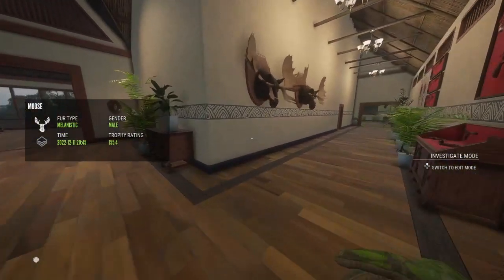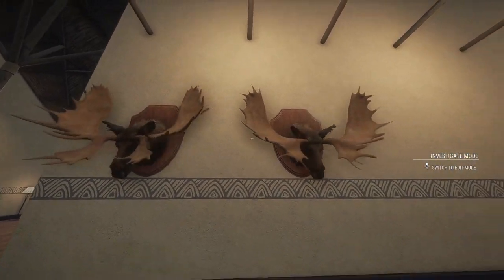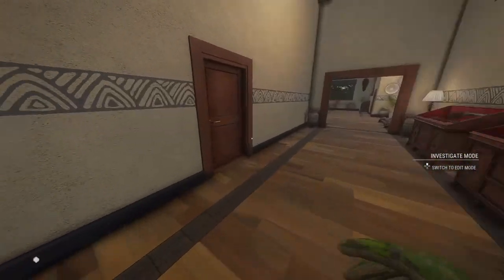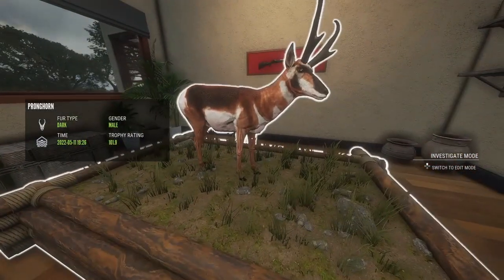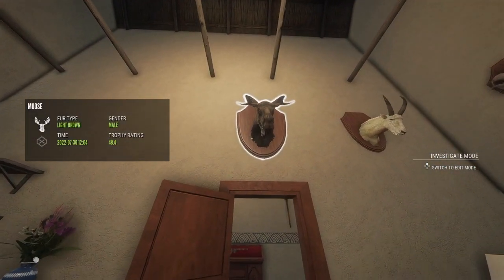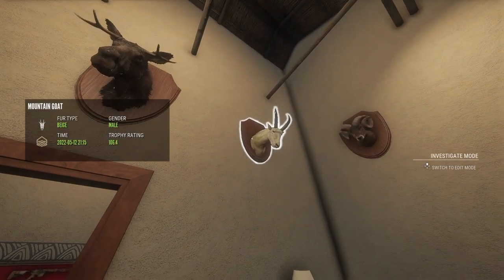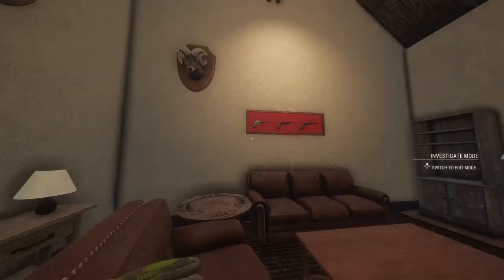And we'll go down this hallway first. Some diamond moose, 24.9, at 281.5. And here is just kind of like my troll room, to be honest. I got one diamond pronghorn in here, 101.9. And then here I just got a level 1 male moose that I thought was really rare. Then we got a troll mountain goat, and we got a troll bighorn sheep in here.